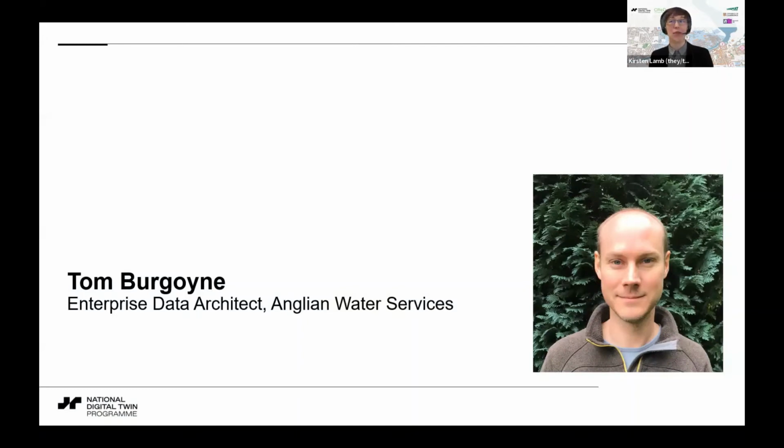So now I want to hand over to Tom Burgoyne, who has been working with the Information Management Framework team, and will talk us through the practical considerations for the work that they did at Anglian Water to move this prototype forward. Tom, if you'd like to go ahead.